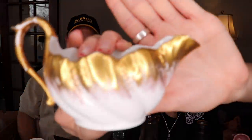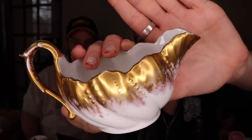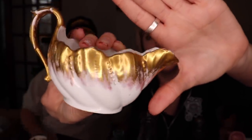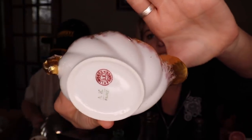Hull art. Here's some Limoges. I love this piece. I pulled this out of the box. I like that it's got the gold and then it turns to a pinkish, purplish color. Gosh, I hope they can see that. Yeah, they'll see it. You can see it's not just gold and white. In between, there's this transition of this pinky color. I'm totally digging it.